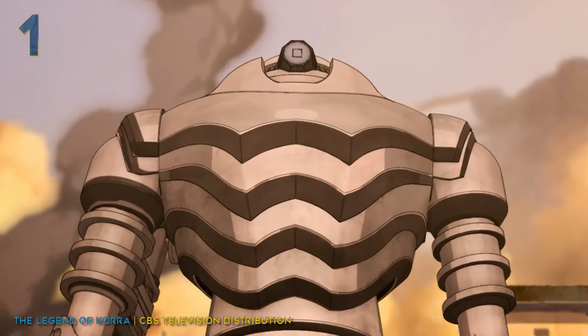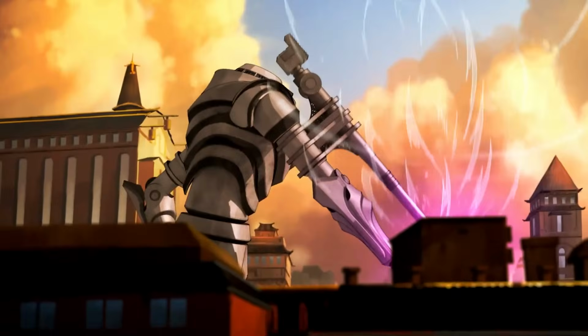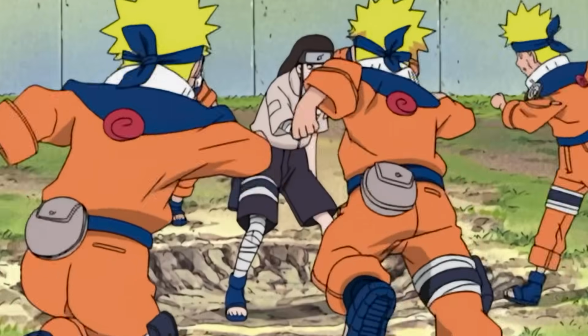Let's go! While the Air Nomads are a peaceful nation, they are quite skilled when it comes to fighting. Their fighting technique is based on Baguazhang, which is a Chinese martial art coming from the Wudang school. This combat style can also be referred to as circle walking or 8 trigram palm, which some of you Naruto fans may recognize as a Hyuga family technique.